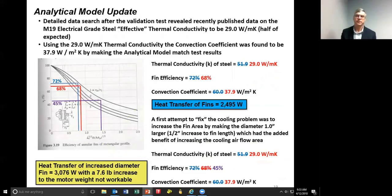About the same time, I was back doing more research on the thermal conductivity of the lamination steel that I was using in the motor. At the time I did my first build-ups and analytical models, I was unable to find any data. But right about that time, MIT published some thermal conductivity data on these motors and on the steel material used for lamination. I was able to recalibrate my model with updated thermal conductivity numbers for these materials, along with tweaking my convection coefficient, so I could now make my models match my test data. At the same time, I said, well, okay, maybe I'll just increase the fin diameter to get more fin to make the system work better and dump more heat.